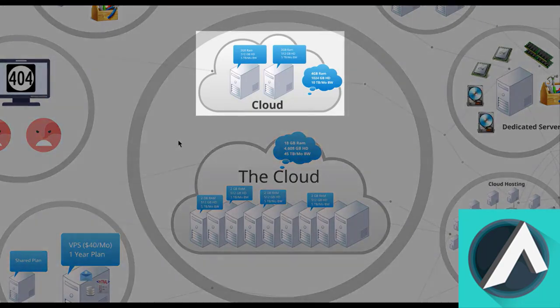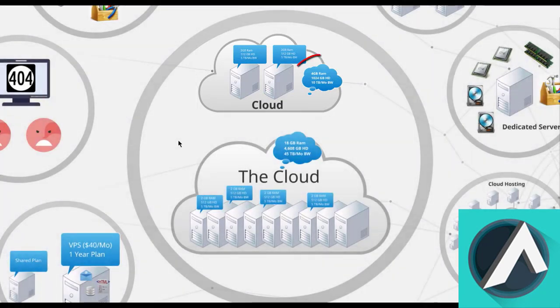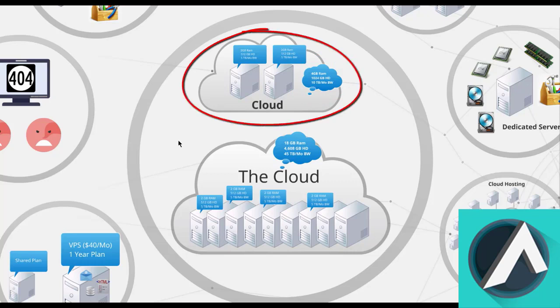Say, for example, we have a data center with two servers, each with the following specifications: 2 gigabytes of RAM, 512 gigabytes of hard drive storage, and 5 terabytes of monthly bandwidth allocation. If we were to combine the computing power, storage, and bandwidth of these two servers, we'd have 4 gigabytes of total RAM, 1024 gigabytes of storage space, and 10 terabytes of monthly bandwidth. You can think of this total pool of resource as the computing cloud.